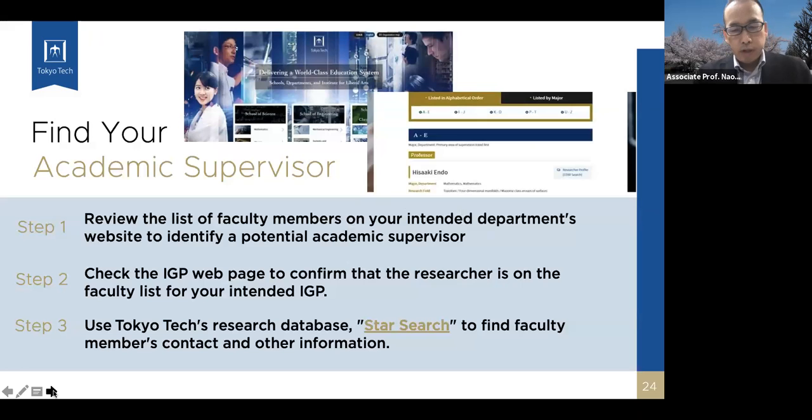Regardless of whether you apply for IGP-A, B, or C, under our application process, you need to identify the potential academic advisor first. It's matching, and it's very important to find the potential advisor, which is actually very common regardless of which university you apply to. I think in the US, in the EU, and so on, especially if you are interested in the graduate program.